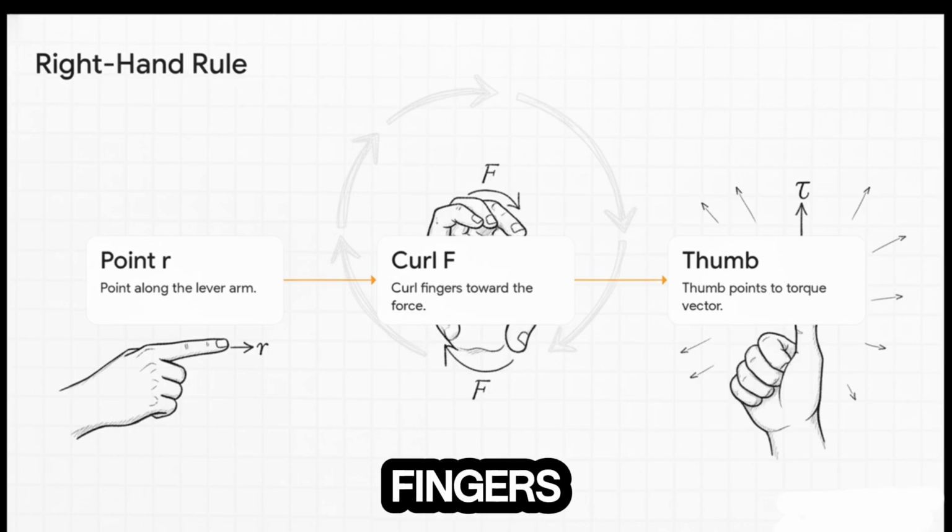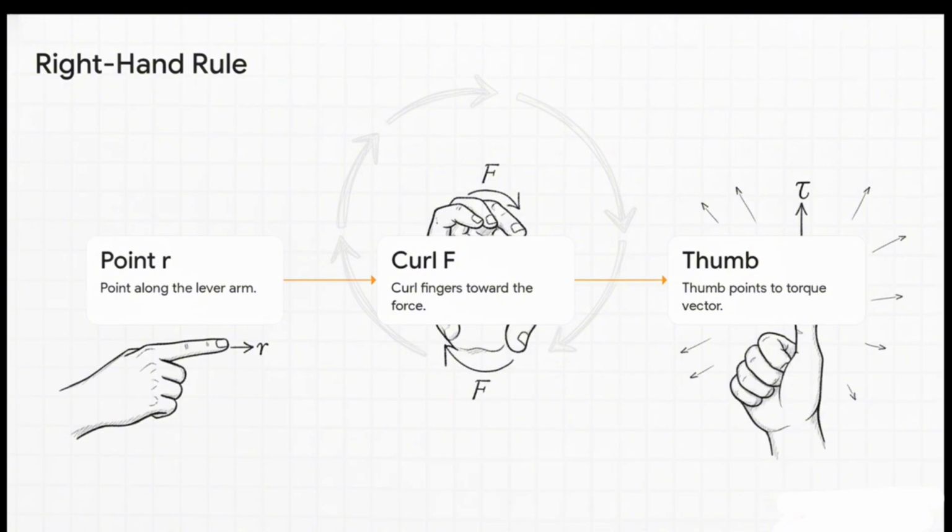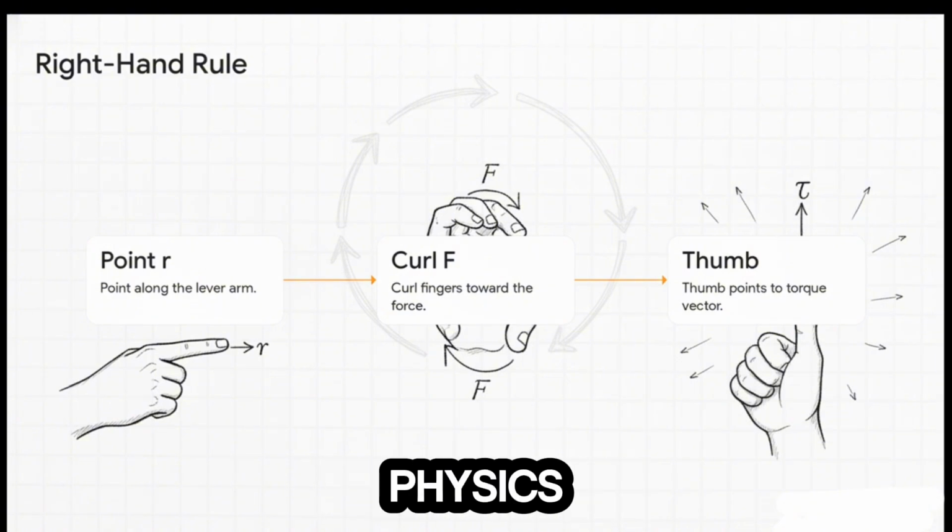Step 1, point the fingers of your right hand straight along the lever arm. Step 2, curl those fingers in the direction the force is pushing. Step 3, stick your thumb out. Your thumb is literally pointing in the direction of the torque vector. I know it feels a bit weird that the torque points straight out along the axis, but that perpendicular setup is a core rule for all cross products in physics.